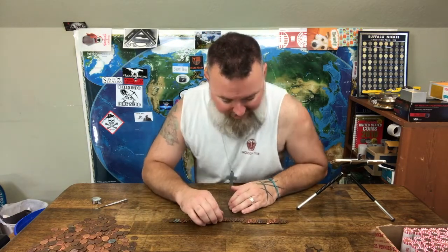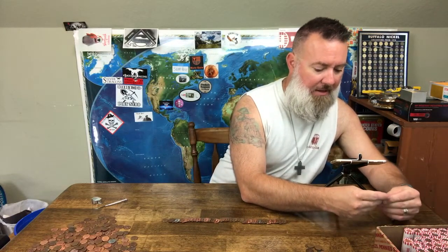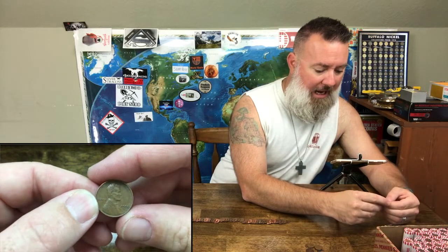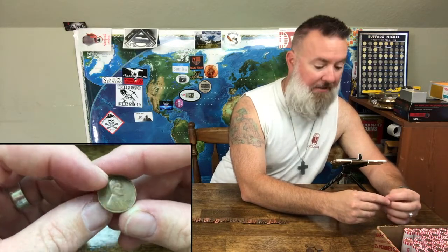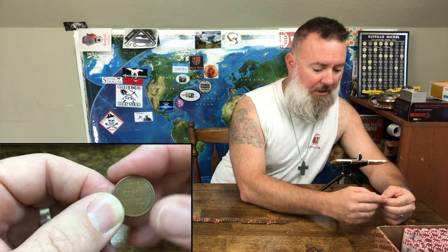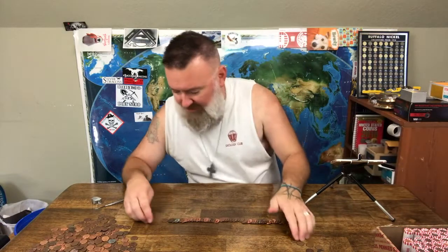The box that just keeps on giving. It's the next roll, guys, and we've got one obverse up. So again, I got a quick glimpse of the date, but we are looking at a 1955 Denver. Actually in pretty good shape. It's got some scuffs there on the N in cent. Let's see what else we've got real quick.